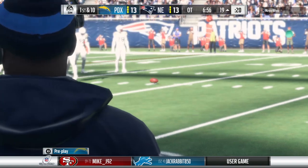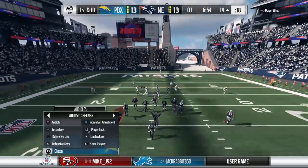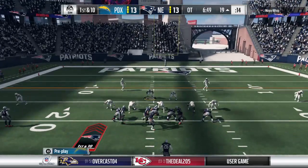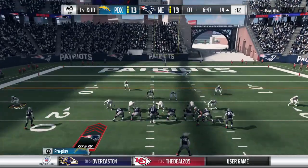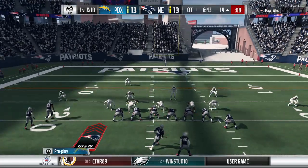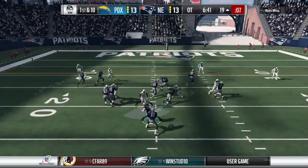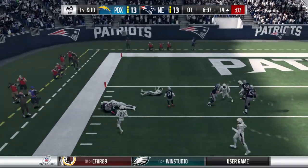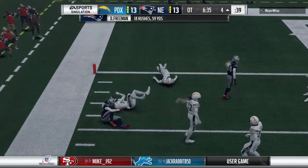Who's going to make a play? Offensive guys have the momentum. Now they're in the red zone. They've got to be thinking attack, trying to get it into the end zone. Now Freeman, he's been busy today. 15 more there, and they're on a roll.